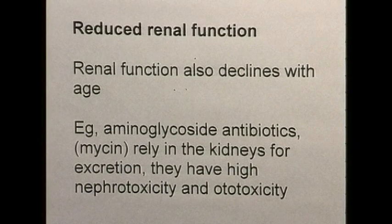Now, a further reason drugs can have an enhanced pharmacological effect in the elderly is because of reduced renal function, reduced function of the kidneys. Now, when most people are born, they have about 15 times more renal capacity than they actually need. This is why someone can lose a kidney and still have perfectly normal abilities in terms of being able to excrete waste products and water. Even into older adult life, very often we have a lot of reserve renal capacity.